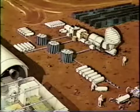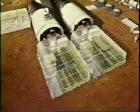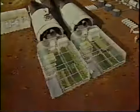If we can reclaim the water, we can drink it. We can use it to grow crops in greenhouses. We can split it into hydrogen for fuel and oxygen to breathe.